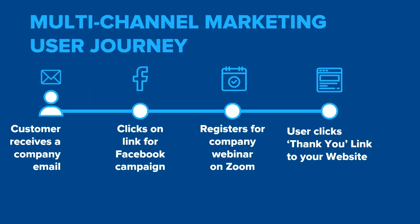A multi-channel marketing user journey is a more robust journey where the user may travel across multiple properties. One might be an outbound email that the user receives from your organization, and there's a Facebook link, so they go to Facebook, browse your company, and look at some events. They go to another channel such as Zoom and register for a webinar, which then redirects them to your website. Well, what is that experience like? Was it consistent for them? Was the messaging aligned? Was your brand even consistent? That kind of thought goes into the marketing strategies and journeys that we create.